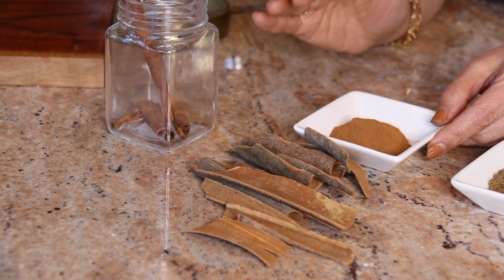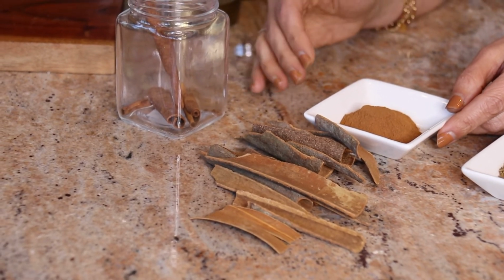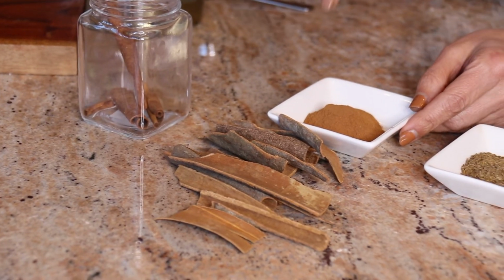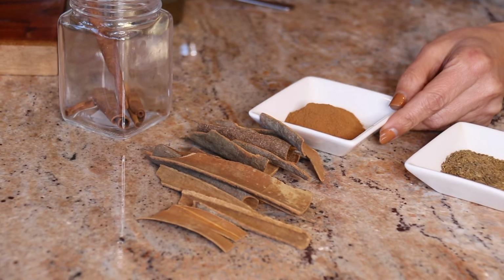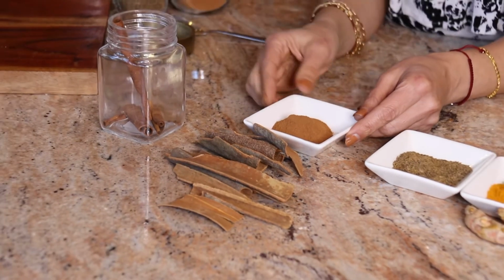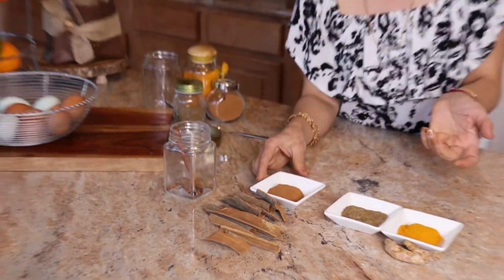Okay, so whatever you see on the shelf or in restaurants, it is cassia. If you buy a food which says it has cinnamon, I'm pretty sure it has cassia, so just stay away and avoid the cassia cinnamon.